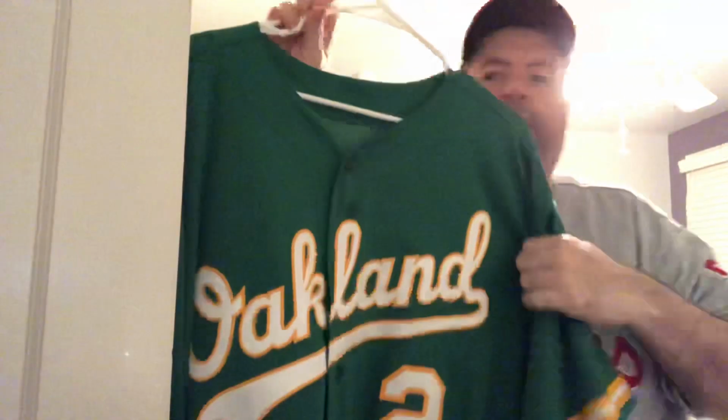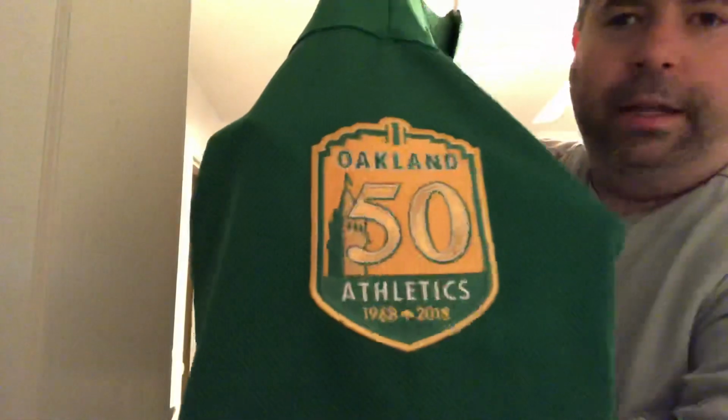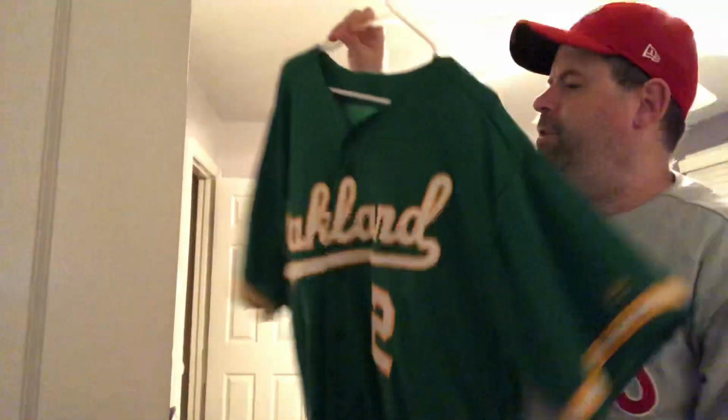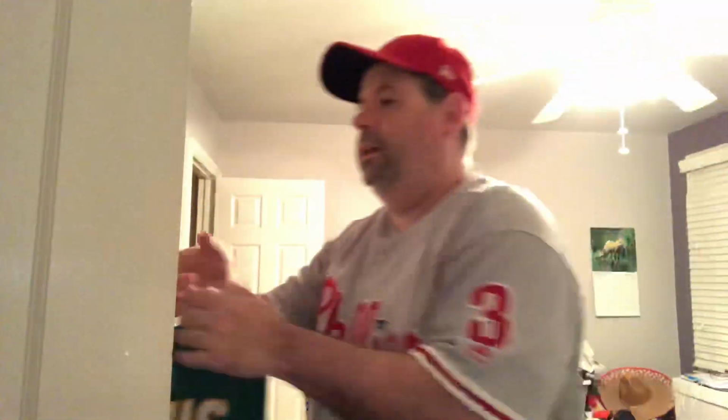Oakland A's, Chris Davis. This is from a few seasons ago. This is an on-field authentic, with the A's 50th anniversary logo. And I love this. This is when they debuted these, the throwback Kelly Green scripted Oakland. Davis 2 on the back. Had a really good year. I believe he was the AL MVP that season, if I'm not mistaken.